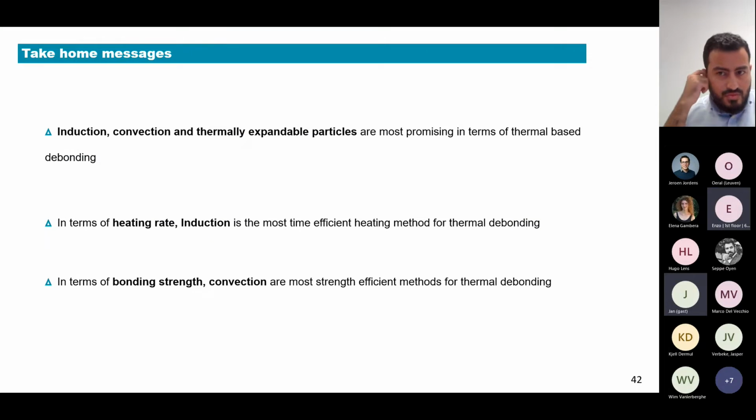If we would like to have some take-home messages from the story of debonding, we can say that induction, convection, and thermally expandable particles are the most promising in terms of thermal-based debonding. In terms of heating rate, induction would give the most efficient heating method for thermal debonding. And in terms of strength, convection would be the best because you don't have to change your adhesive formulation.